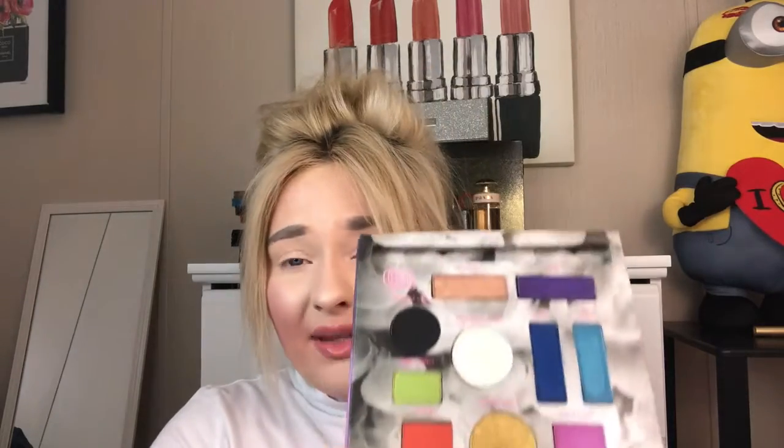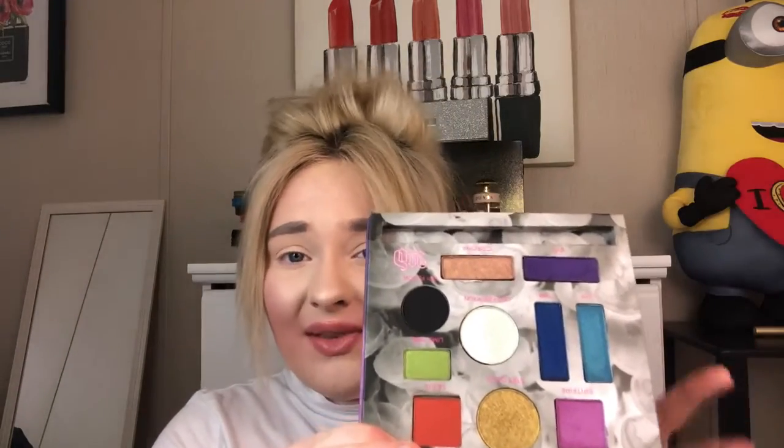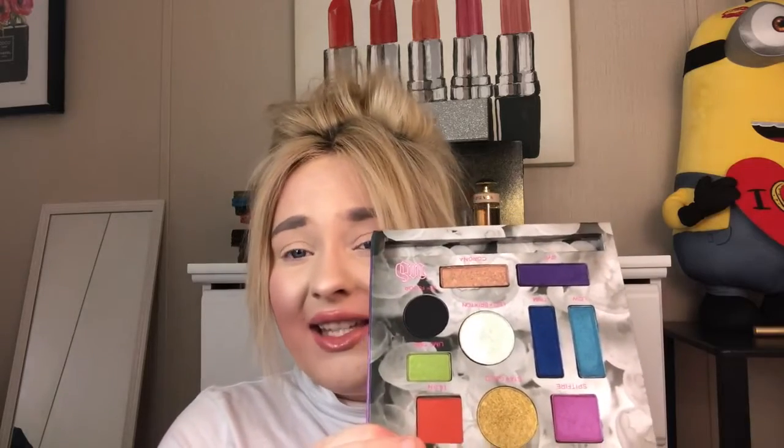Really, really pretty. I've gotten along really well with this palette. The pan sizes and the way they're shaped and stuff, it doesn't bother me. Again, I think it's pretty, it's unique, but the colors in here are stunning. I don't know why this didn't get as much hype. I feel like it deserved way more hype. It kind of ticked me off.